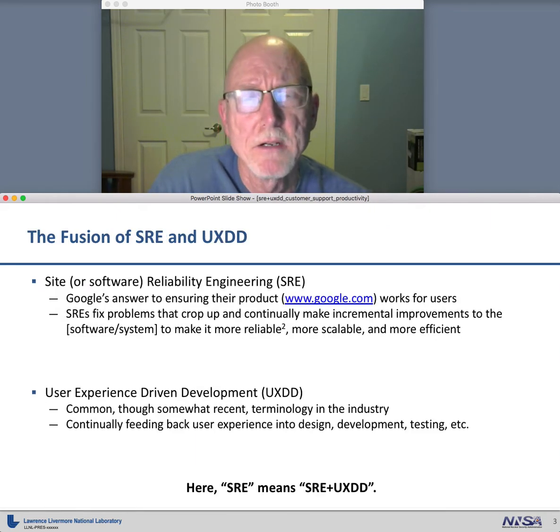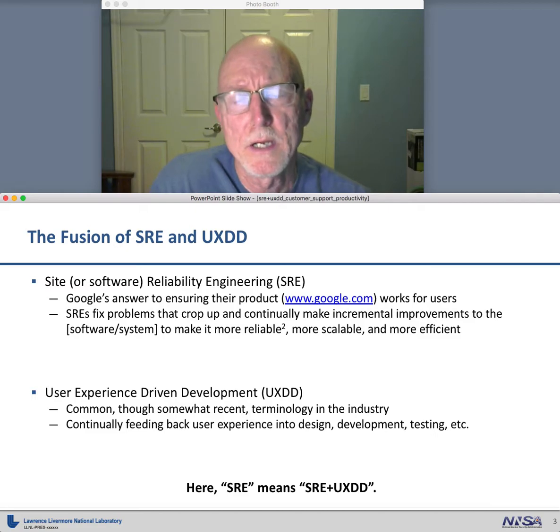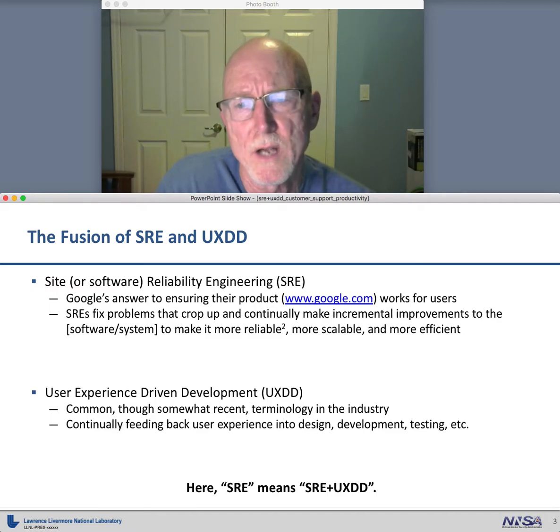So what I'll be talking about here, I believe, is sort of the fusion of two broad areas within the industry. One is something that Google defined called site reliability engineering. It's basically all of the effort that they realized was going into maintaining their flagship product at the time, the Google search engine. And so the word site in site reliability engineering comes from the google.com website. But replace site with software, it means basically the same thing. Software reliability engineers fix problems that crop up and continually make incremental improvements to the software to make it more reliable, more scalable, and more efficient.